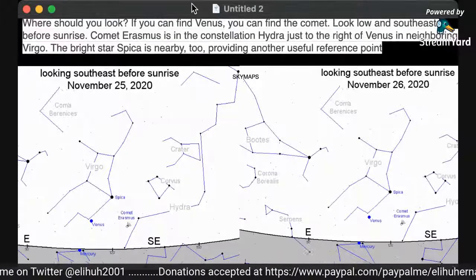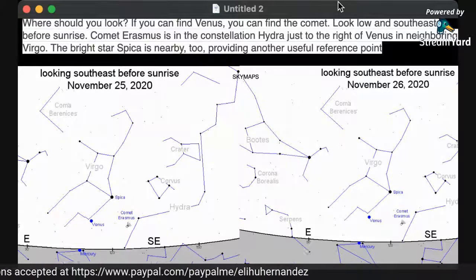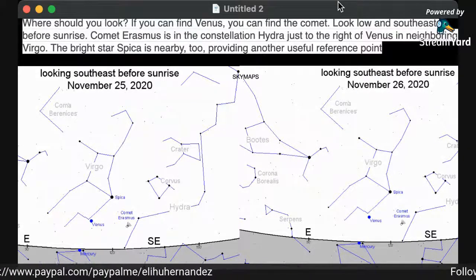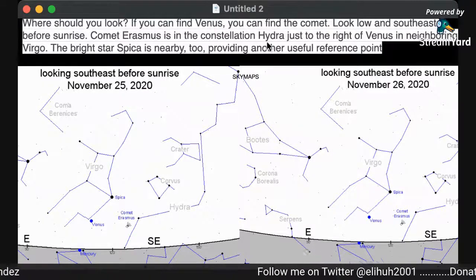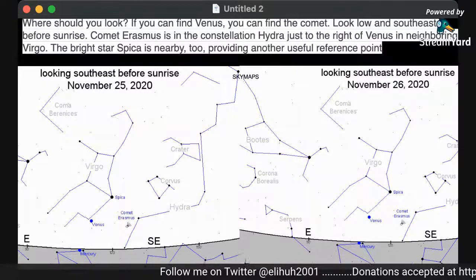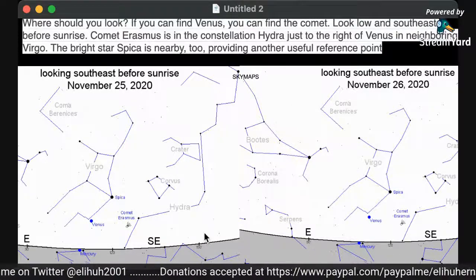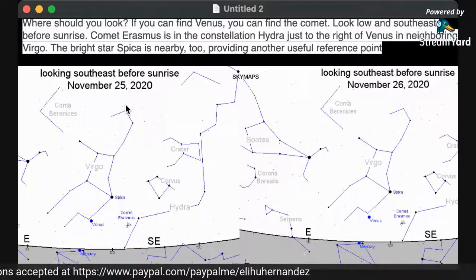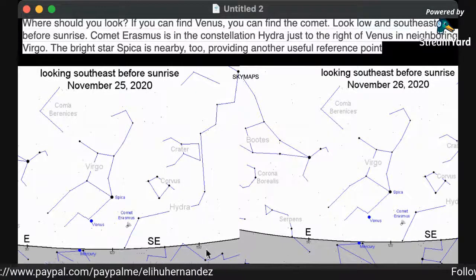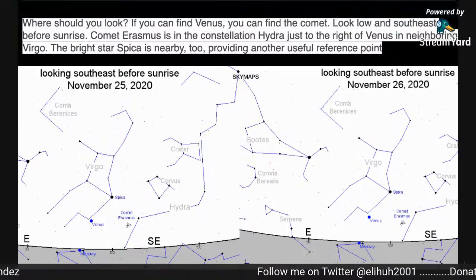There's a little sky chart. If you can find Venus, you can find the comet. Look low southeast before sunrise. Comet Erasmus is in the constellation Hydra, just to the right of Venus, neighboring Virgo. The bright star Spica is nearby too, providing another useful reference point. This right here is what you'll see tonight if you happen to go look up southeast, and a little bit higher tomorrow night, you'll see it as well.